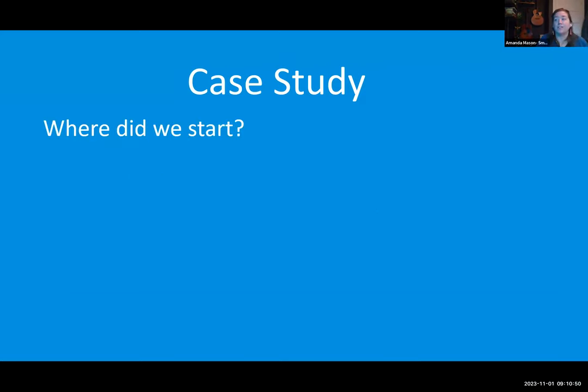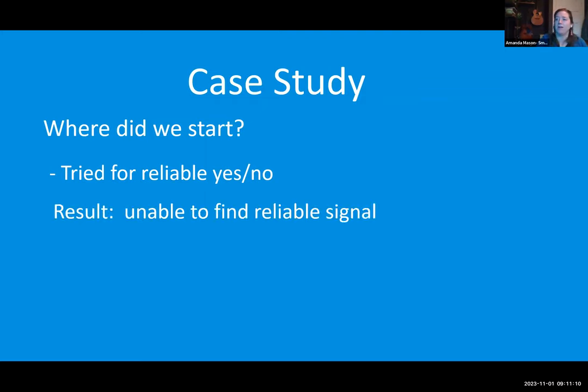So where did we start with M? First, we tried, of course, for a reliable yes or no with any part of her body, any movement. I tried the foot movement. We struggled. I was working with her OT. We had a PT come in and do some work. This is all home-based or care home-based. We worked with her caregivers, of course, a ton, trying to figure out how to understand her best, but we weren't really able to find something that was super reliable. But we felt like she had a lot to say.